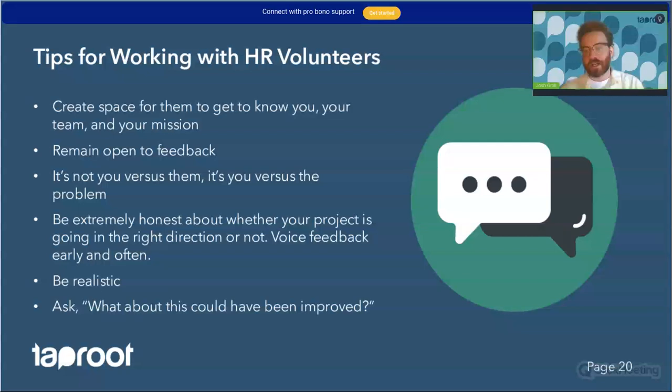As you're wrapping up the project, HR professionals are primed and ready to share great insights with you on where communication could be improved or where your overall process could have been improved. So debriefing and taking stock of how the project went is good project management.